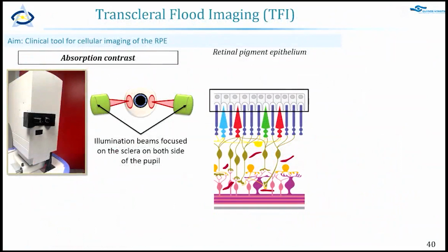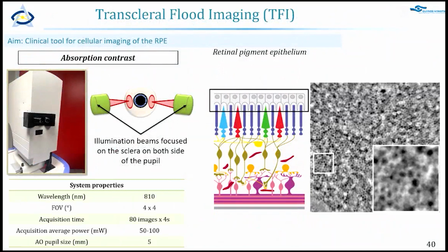This work is interesting. Instead of illuminating through the pupil, we illuminate through the sclera. It's a system that has been developed by Imagine Eyes, which is a French company. The idea is that by going through the sclera, we don't get the very highly reflective light from the photoreceptor layer. And we are able to detect this layer that in the past we were only able to image with autofluorescence, which requires very long illumination time. So here we can distinguish single cells.